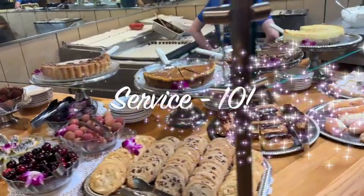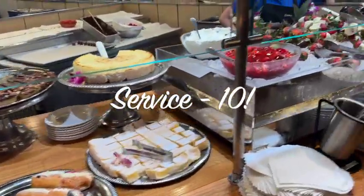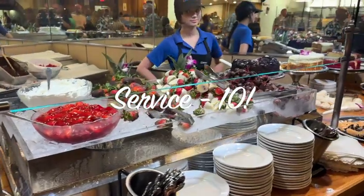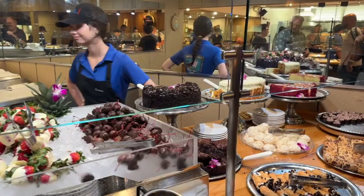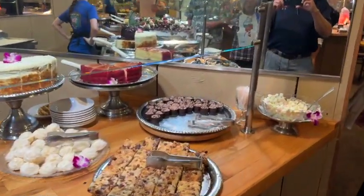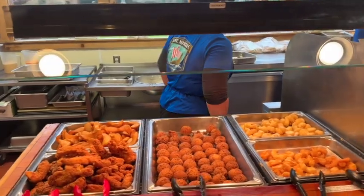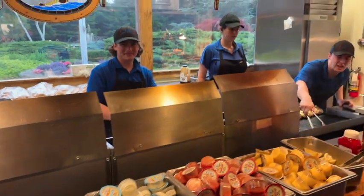For service, we also give the Nordic a 10. From the time you get out of your car and start walking the pathway to the restaurant, there is someone there to welcome you to the Nordic. We are always warmly greeted by the staff member at the check-in desk. Sometimes we are seated immediately, and if not, they are up front letting us know how long of a wait there is. Usually it's less than what they say.